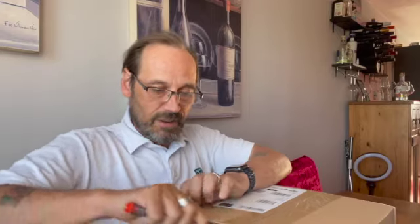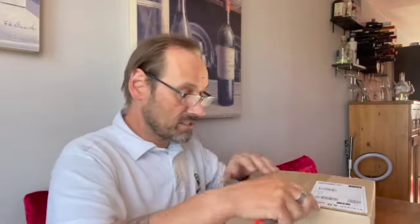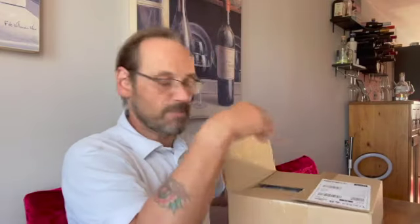This cat's getting annoying today. He's going to have to go out. Cat's getting really annoying. Here we go. Without further ado, we're going to open it. Goose is on the floor now, so we've got no harassment. And Rocket's in his bed.